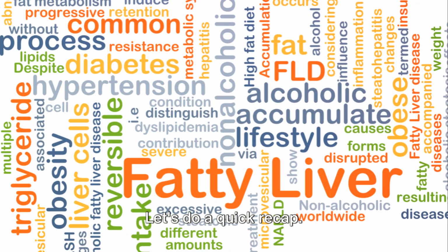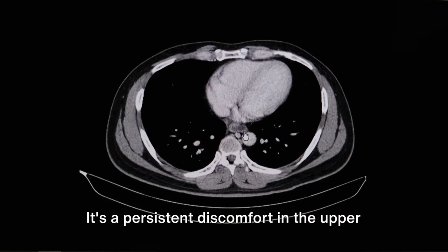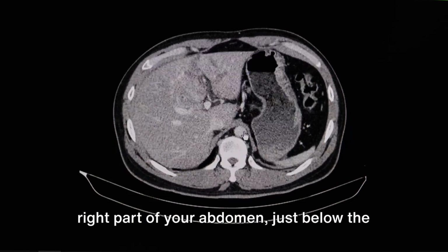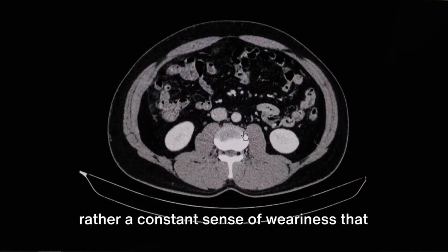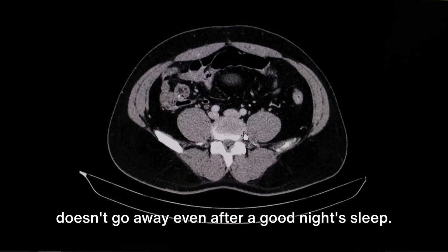Let's do a quick recap. 1. Abdominal pain. This is not your typical stomach ache. It's a persistent discomfort in the upper right part of your abdomen, just below the rib cage. 2. Fatigue. We're not talking about the kind of tiredness you feel after a long day, but rather a constant sense of weariness that doesn't go away, even after a good night's sleep.